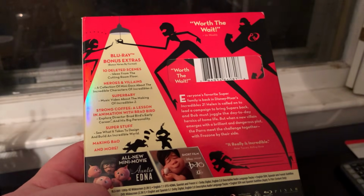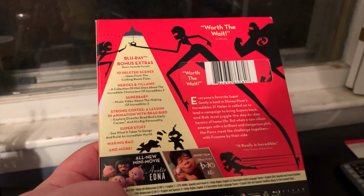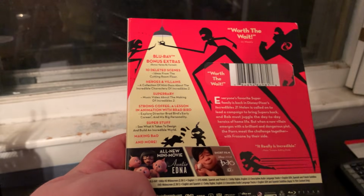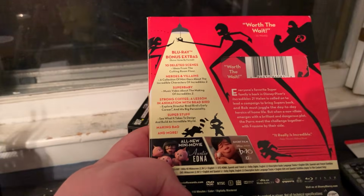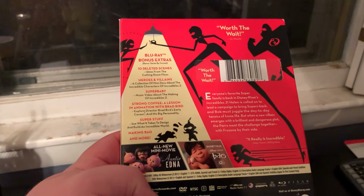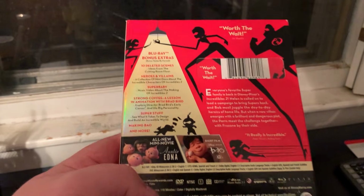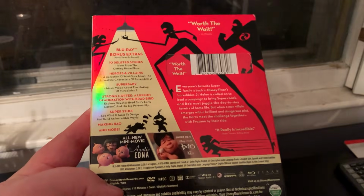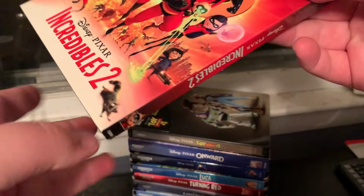Bonus features on the Blu-ray: deleted scenes, 10 deleted scenes, ideas from the cutting room floor; Heroes and Villains, a collection of mini-docs about the incredible characters of Incredibles 2; Super Baby music video about the making of Incredibles 2; Strong Coffee, a lesson in animation with writer and director Brad Bird; Super Stuff, see what it takes to design and build an incredible world; Making Bow, and more. Yeah, this has the shorts Auntie Edna and Bow. I think that's how you say the name.